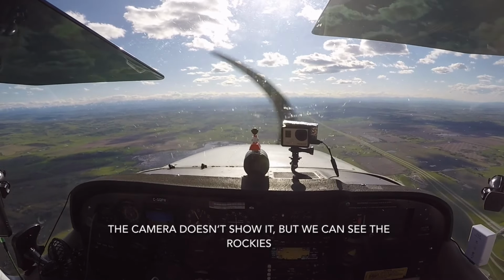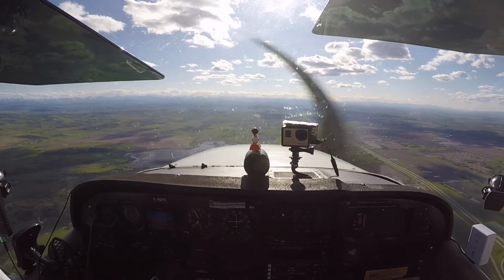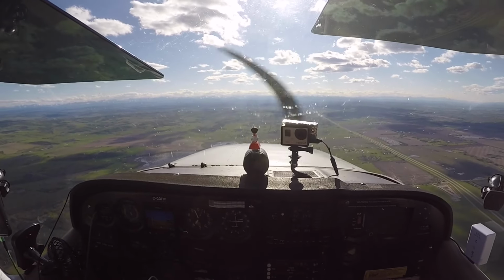Yeah, then there are mountains. Yes, they are. Still got snow on them. Can't wait to be driving through them.